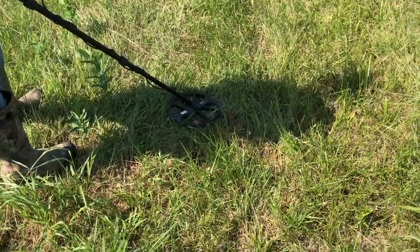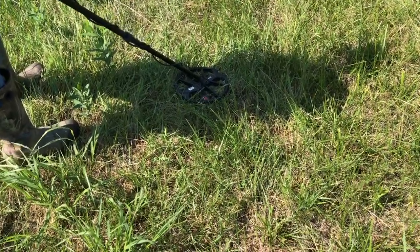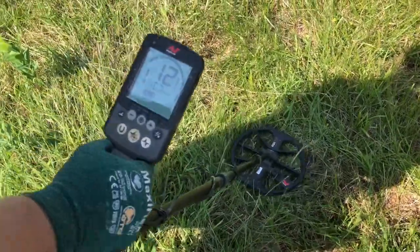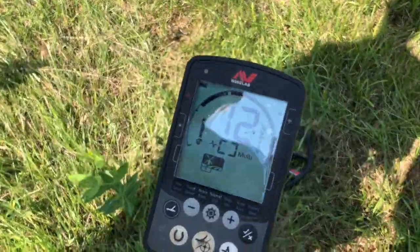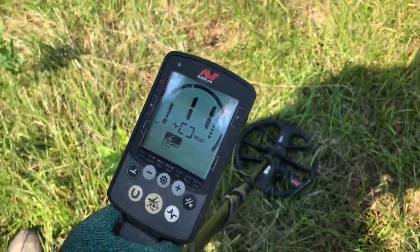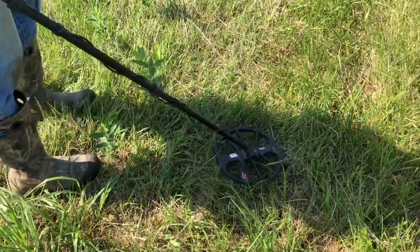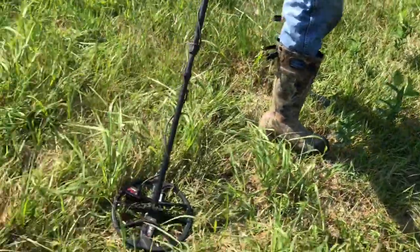All right, well, I just swung over a spot, got a good signal, and Ace happened to be standing here. He's swinging it with the 600. And you can see you're getting pretty solid 11, solid 12, and that's his tombac number. And even though it's my signal, I am gonna dig it.